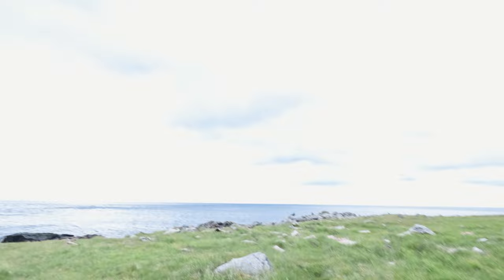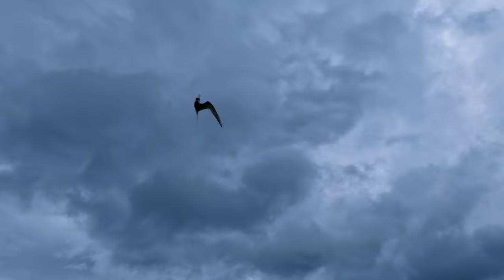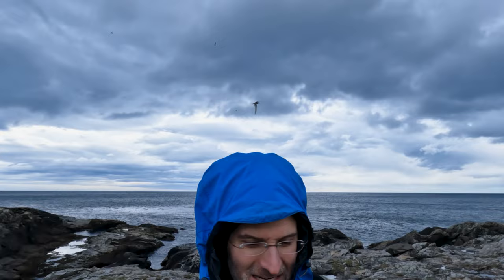Well, apparently some birds don't like the fact that I'm taking some pictures, trying to get a picture of Eystrahorn here. They're like attacking birds. Well, I guess there's more angry birds here. They don't like that I'm taking pictures. I don't know if you can see that, they're trying to attack me. Yeah, they're getting kind of close.